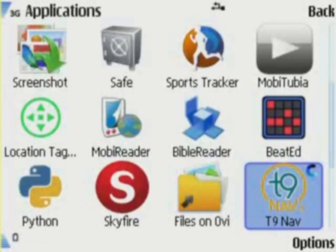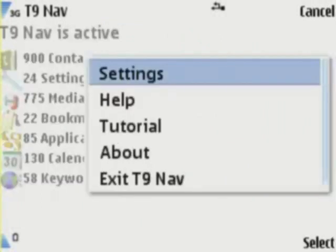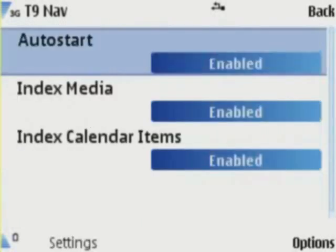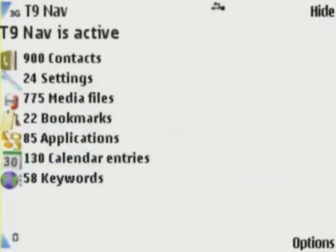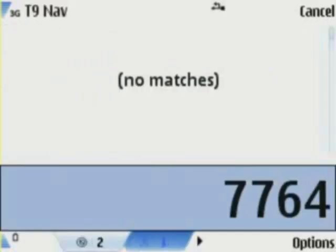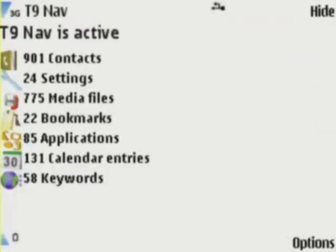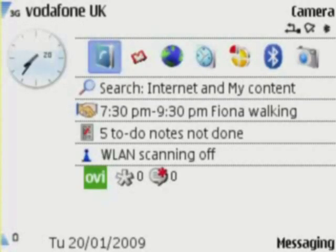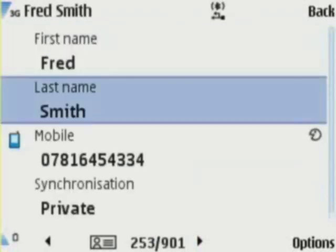In the spirit of this being something of a review though, I should mention a few caveats. There's an initial indexing period of several minutes after installation when T9Nav has to go through your phone working out what's where. After the initial index, it keeps itself up to date much more quickly. Then there's the way it still takes a second or two to come up with matches, and scrolling down its matched list isn't quick. Finally, it doesn't index map favourites, to-do items or notes, disappointingly. Those apart though, this data-driven model for accessing your stuff really is one way to go. Hopefully you'll be giving T9Nav or SkyKey or a similar utility for your chosen platform a try soon.